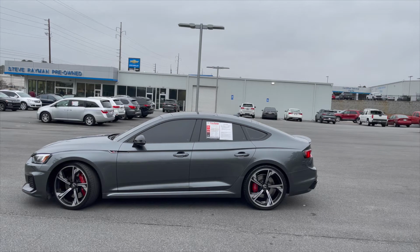Jokes aside, they did add 2 doors. They gave this car a phenomenal body line, and it looks tremendous. It looks absolutely amazing, and I'm a huge fan of it.